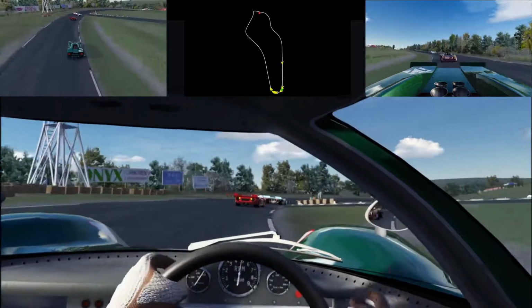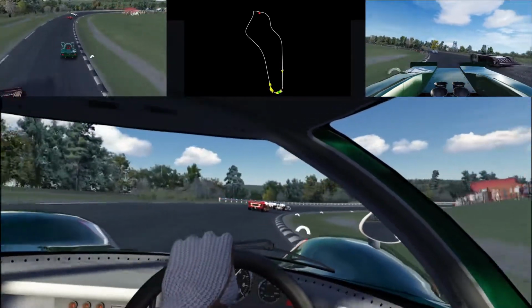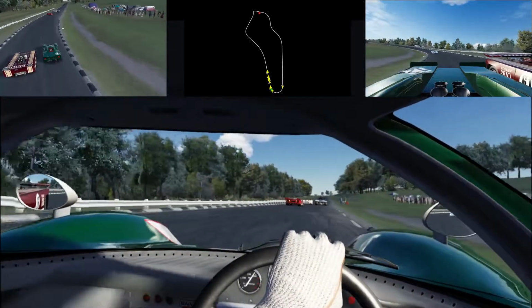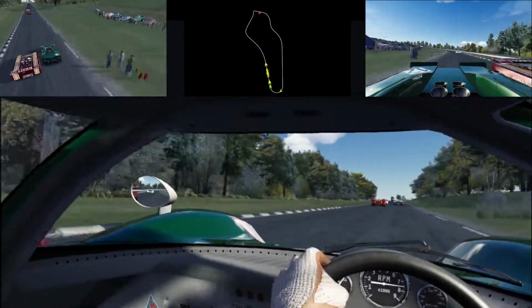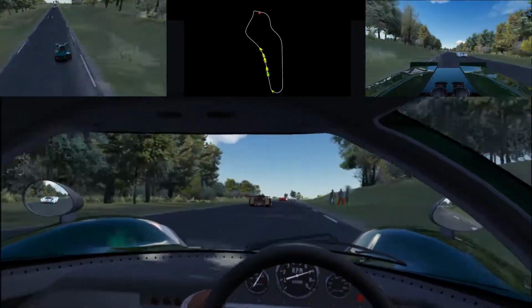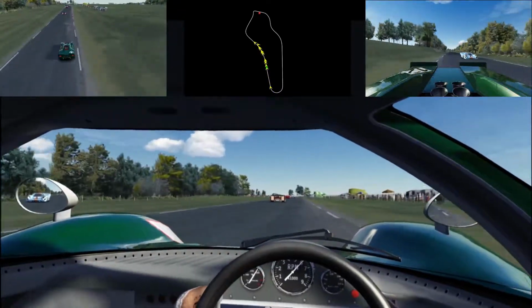Tires still a bit cold. Looks like this is going to come in. Taking up contact. Came up, gave me a nice little side sweep there. Dirty, dirty.